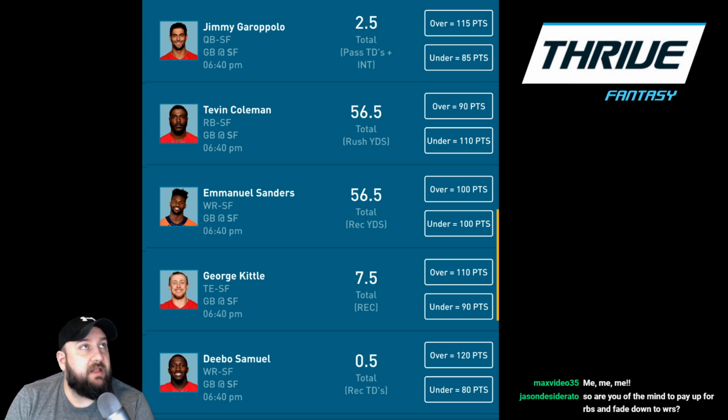Tevin Coleman had a game last week. Oh, he had a game. 56.5 total rush yards. That's a heck of a line, because if you think they're not going to run Mostert out there and they're going to keep running Tevin Coleman, I would go the over. But this could be an interesting under pick. Maybe they go Mostert a ton here and not so much Coleman. So this could be one where you could get over the field here and go under in your 10 picks that you have to make.